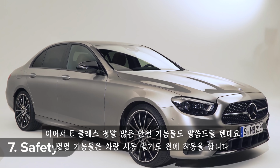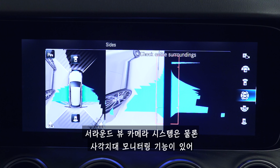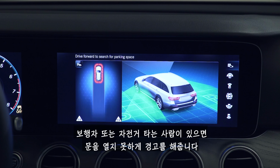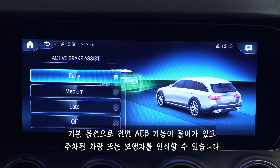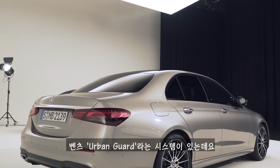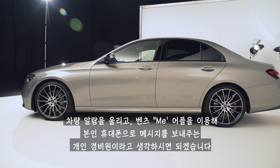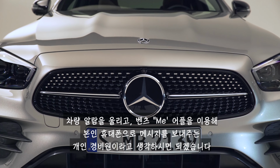Speaking of which, the new E-Class comes with loads of safety kit, and some of it even gets to work before you start the car. As well as a surround view camera system, there's a clever blind spot monitoring feature that will detect pedestrians and cyclists and warn you not to open your door into them. You also get auto emergency braking as standard, which will detect parked cars and pedestrians who walk out in front of you. And there are more airbags than you can shake a carwow stick of truth at. There's also Mercedes' Urban Guard system. You can think of it as a personal security guard that will set off alarms and message you using the Mercedes Me app if someone bumps into your car in a car park or tries to steal it.